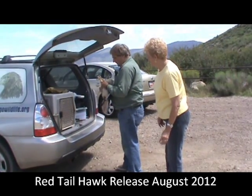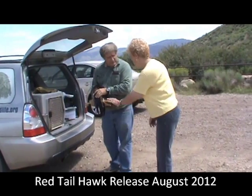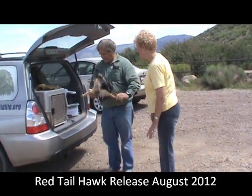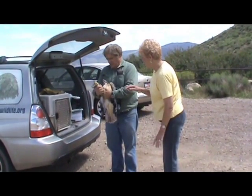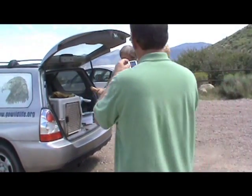Now this is a full adult. The way we can tell it's an adult is because it has its beautiful red tail. In the juveniles, the tail is gray and black banded, so this is a full adult. In fact, the one we just got in last night is a juvenile. How do you tell if it's a male or female? By the size. This is a pretty good size one, so this is a female.